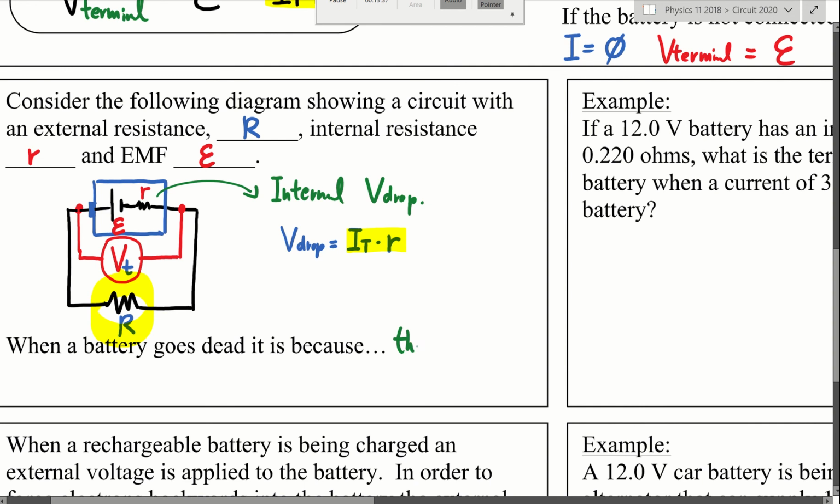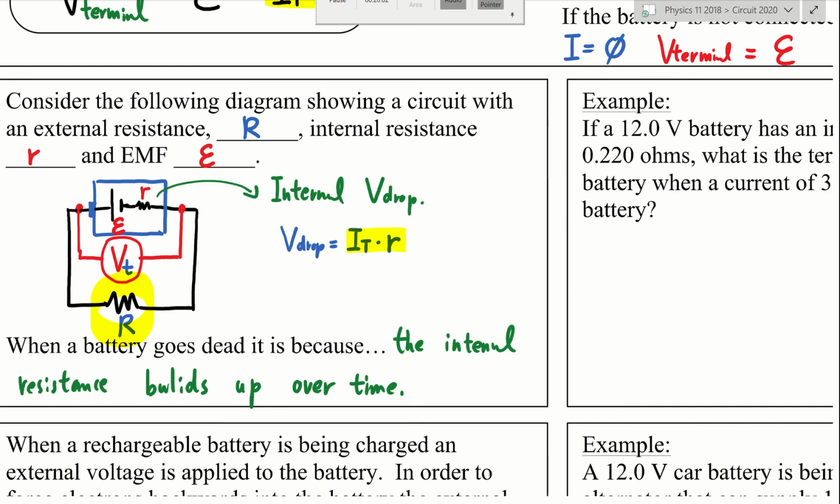Okay? So when a battery goes dead, what happened is the internal resistance builds up over time. So the internal voltage drop builds up over time. And eventually, the internal voltage drop is as big as the EMF. So that means the resistors are getting hungrier, the electrons are getting hungrier and hungrier. So you give them pizza, they ate all of it, and nothing goes to the customer. So now you consider the battery being dead.